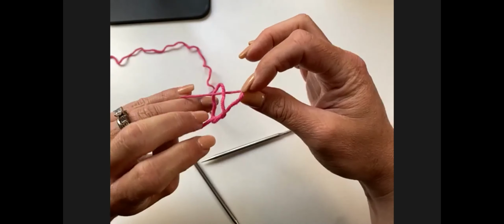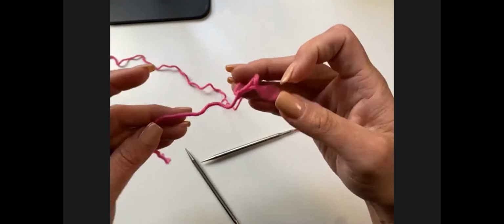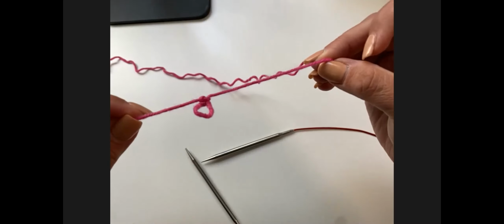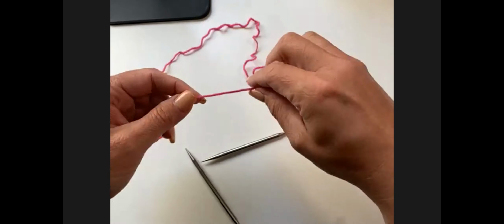Take your fingers out. And if you keep pulling, you'll see you'll create that knot there. And if I separate the tail from the yarn that's attached to the working yarn, you can see that loop gets smaller and eventually it can pop and go away. But we're going to put that on our needle here.